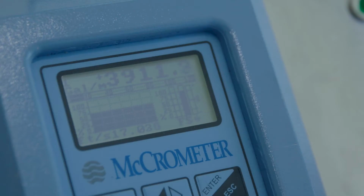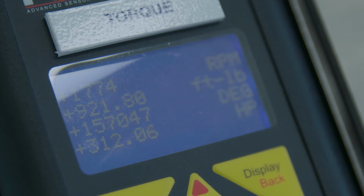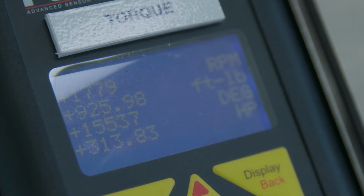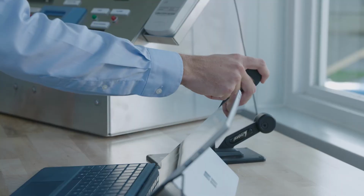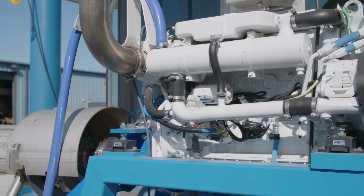We're measuring pressure, flow, temperature, and then horsepower draw from the pump. So we're able to gather that data so they can operate their pumps better in their own applications. The system that we have here is driven by a Cummins 500 horsepower diesel engine.